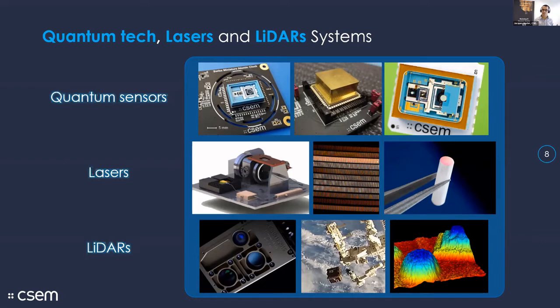We also work on the building blocks, so the lasers, not only for atomic clocks and quantum devices, but all kinds of lasers, for very stable lasers, for space applications, for the LISA mission, for example, for gravitational wave detection, and also miniaturization of components that allow building comms. These are fields we are active in.